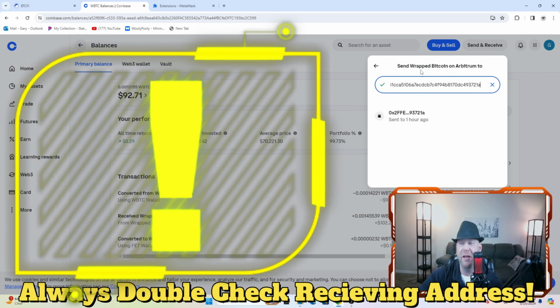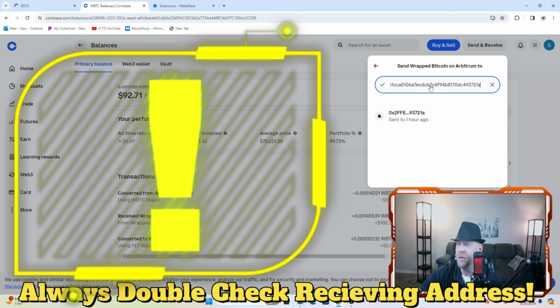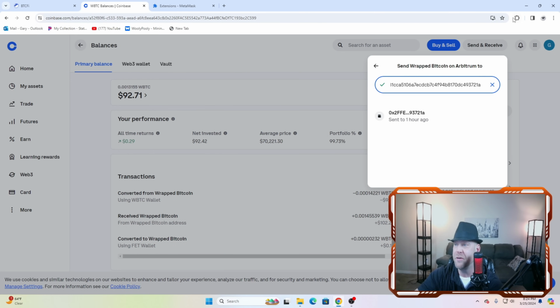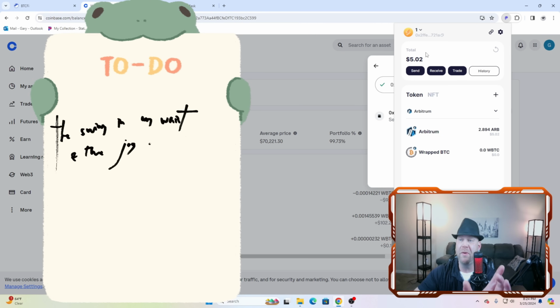Double, triple check that address. Make sure that address is always right, because if it's wrong, you will lose your assets as well. So I'm going to go ahead and hit enter. Another way of doing that is verifying the first 5 and the last 4. That's usually the way I do it. Sometimes I'll copy the entire address to a notepad, drop it underneath there, and just double check that way as well to make sure every single digit's correct and nothing gets lost.